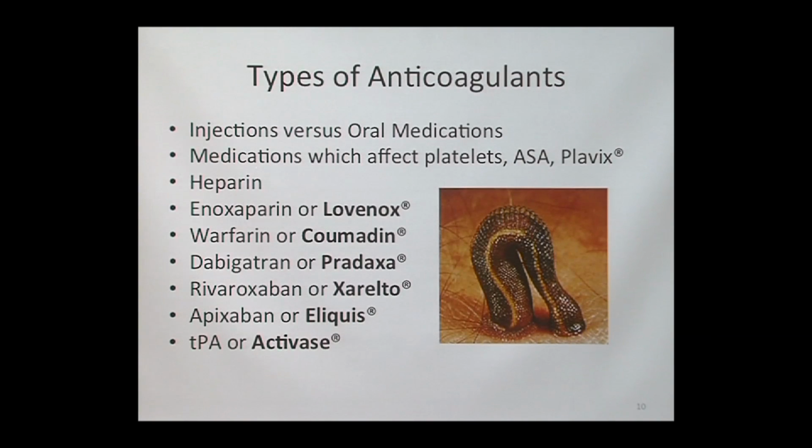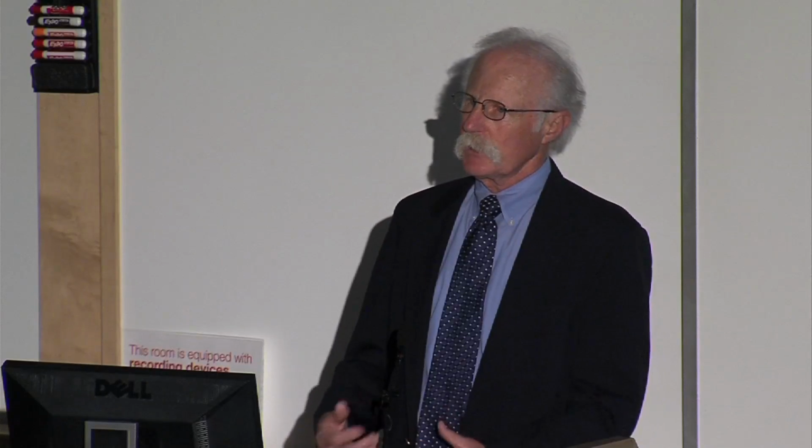There are medications which do affect platelets, primarily. Aspirin. We will talk a little bit more about aspirin, but there's a lot of publicity, a lot of information about should everyone take aspirin? Aspirin for all. And then there's another one called Plavix, which is an antiplatelet agent. There are some injectable medications, enoxaparin or Lovenox. And then there's a whole number of oral anticoagulants. So as we go along, I'll try to illustrate where these may play.